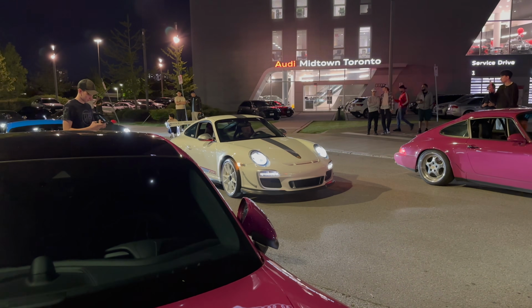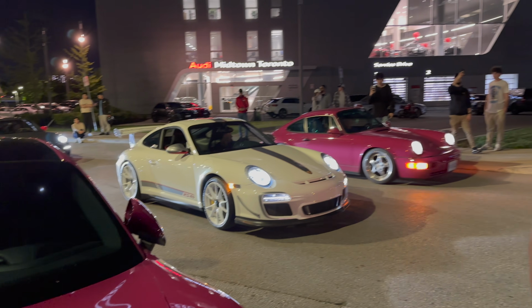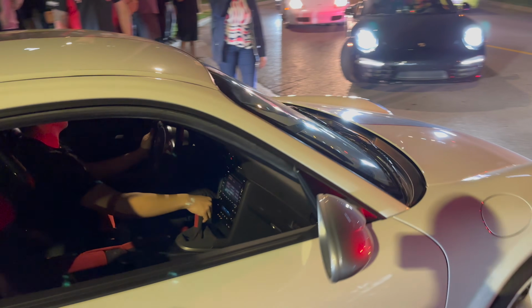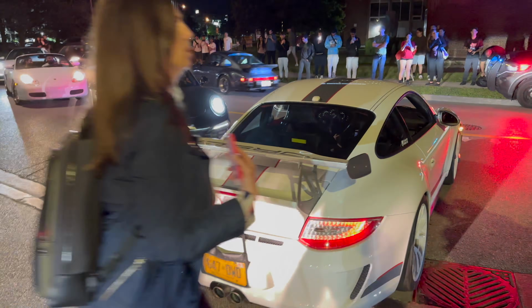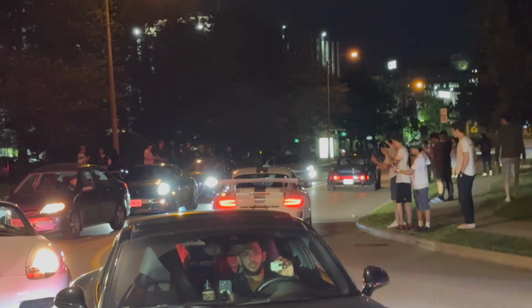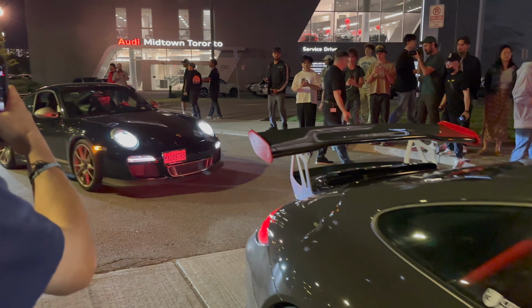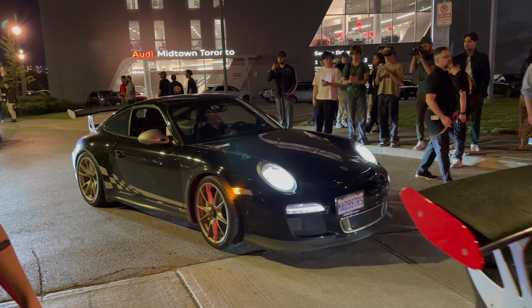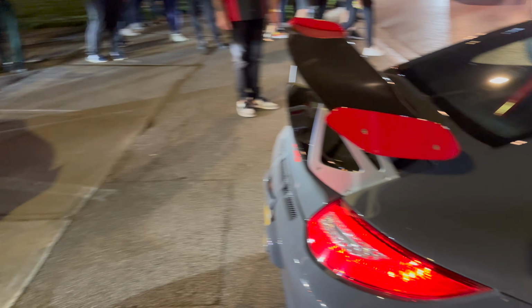But look at that, the 4.0 is leaving. Hopefully we get a good exit. Let's see. Oh, and the 964 as well. And then 964, 4.0, let's see if we get an exciting exit. And another one, the 3.8. And this is apparently the only one in this color, 3.8 in the black, with the gold accents. Not a bad duo.